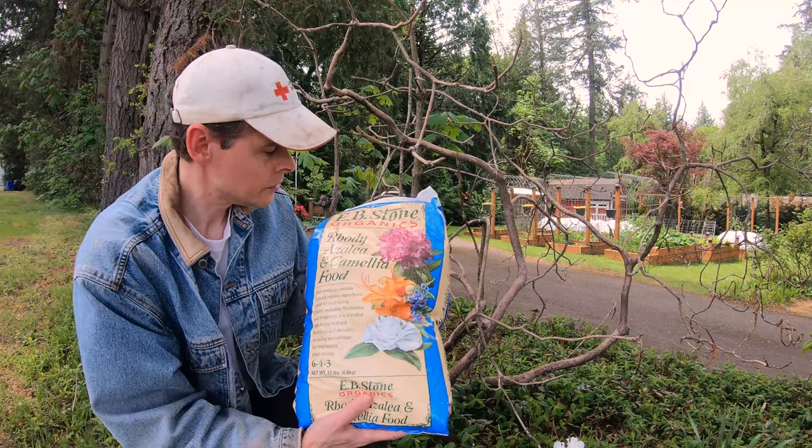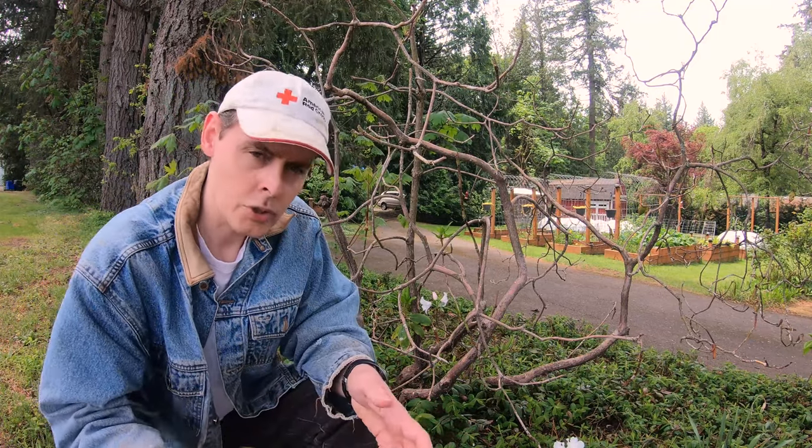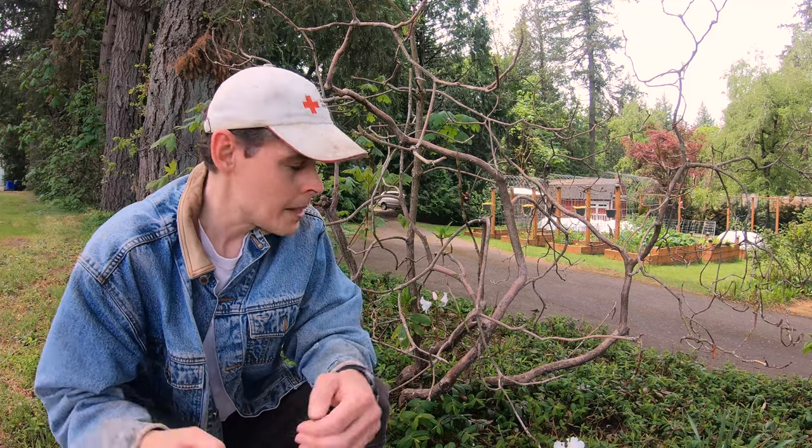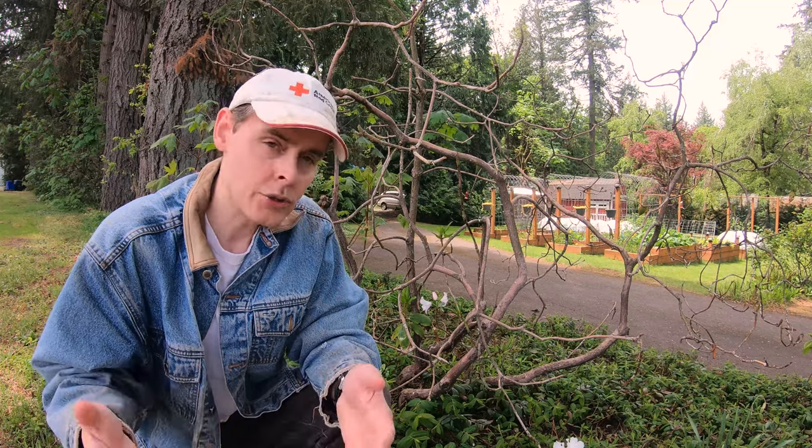some of this special rhododendron food. There are just about a kajillion pine needles down around here, so the soil is pretty acidic, but that's actually what rhododendrons like. Their natural habitat is a shady forest.